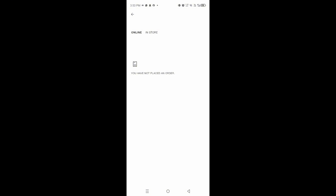That's it. If there is no option to edit your address, you will need to contact Zara customer service right away. And if the order has already shipped, your best option may be to redirect the package through the courier service. Check your shipping email for tracking details and redirect option. That's how you change the delivery address on your Zara order.